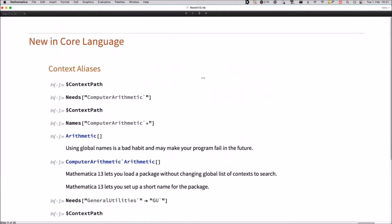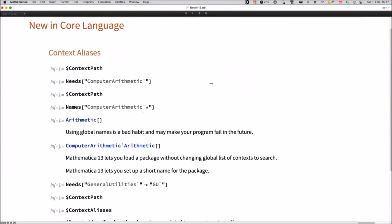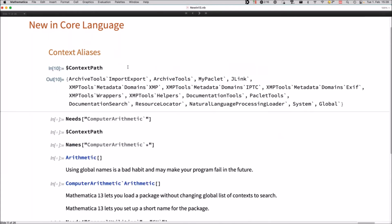Let's now move on to what's new in the core language. Mathematica has, from version 1, supported something called contexts. And in the new version, a new feature has been added, which is called context aliases. When you use Mathematica, you actually work with different symbols, and Mathematica uses a concept called the context path to look up the definitions of these symbols.